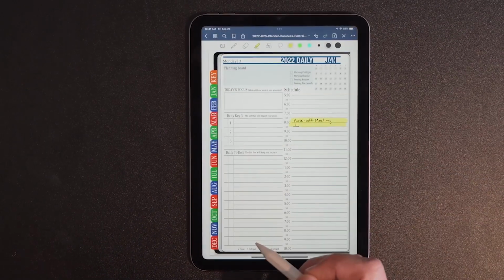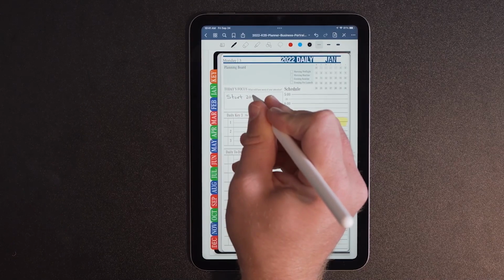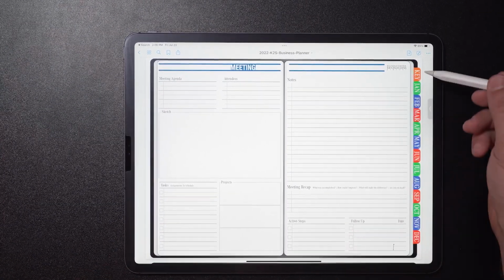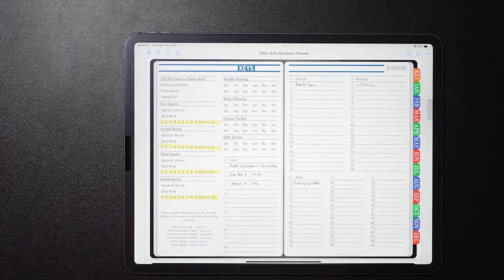So aside from OneNote, the other option is using PDF annotation apps. Such examples are GoodNotes, Notability, and Noteshelf. Now, I've always loved using these applications. Actually, they were some of the first applications that I used when I first started digital planning. The great thing about PDF annotation apps is you have the ability to hyperlink. And with the new 2022 edition of our planner, we've been able to put down what we call the key page. You can simply navigate throughout the entire year, down to your daily pages, throughout your goals, dive into your projects, even your tasks, and even your habit tracker.